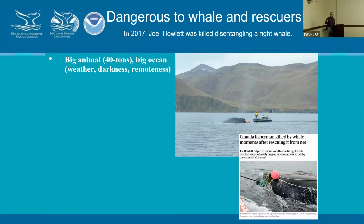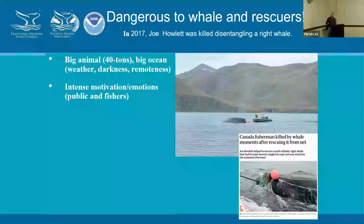You know, I always think about trying to pull a porcupine quill out of your dog's mouth. He probably doesn't want to cooperate with you. They'll fight back. These animals are scared, they're stressed out, and they're big. People get highly motivated, emotional. You know, we've got to save this animal. We've got to get out there. We've got to do something. Jump in the water, cut it free.